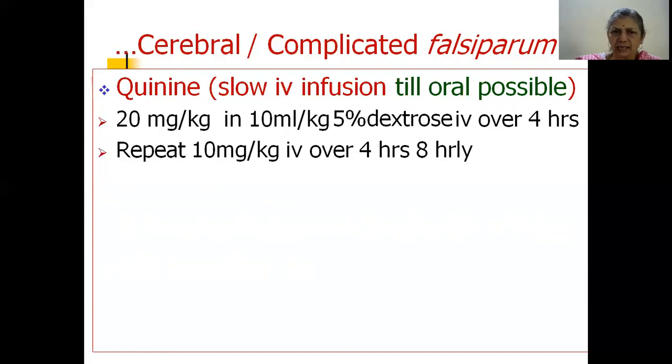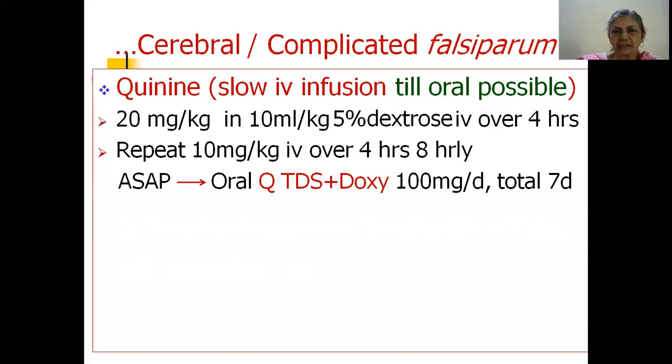After this initial starting or loading dose, quinine is repeated as maintenance dose, which is half of this loading dose. So 10 milligrams per kilogram intravenously over 4 hours every 8 hours. That means 3 times a day. As soon as the patient is capable of taking orally, patient would be shifted to the combination quinine plus doxycycline. So quinine 600 milligrams 3 times a day plus doxycycline 100 milligrams per day, and this oral medication would be given till total, right from this first loading dose, 7 days are completed.